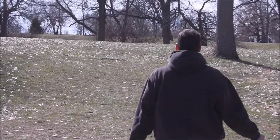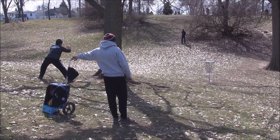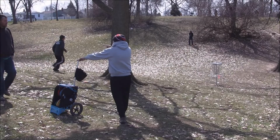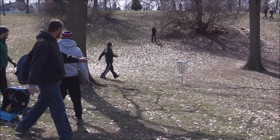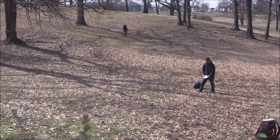That's an ace run. And that looks perfect. But yeah, oh, wow. Great putt from Brad. So that's a good look at the tree everyone was trying to miss.